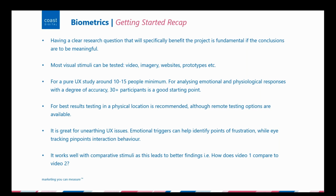For us, two of the key areas, it's great for unearthing UX issues. Those emotional triggers really help us identify points of frustration and help us, through the eye tracking, pinpoint interaction behaviors. And it works well with comparative stimuli, especially when we're doing things like how does video 1 compare to video 2 or image 1 with video 2. That's where we can get some of the real good findings from it.